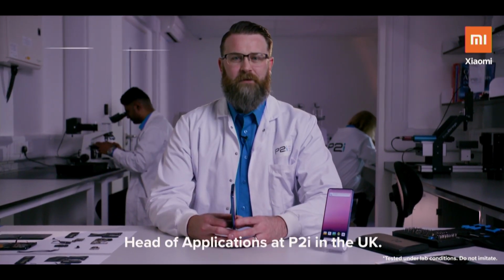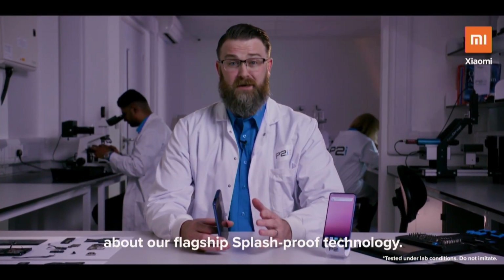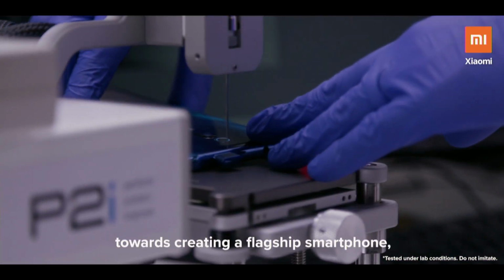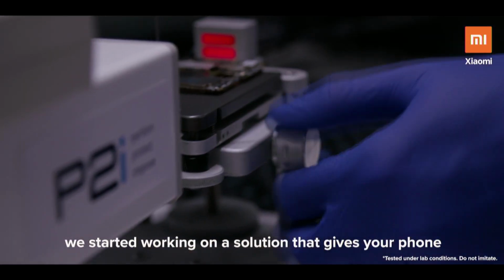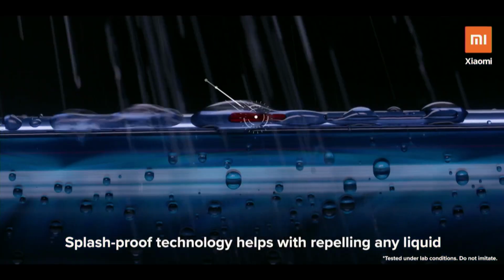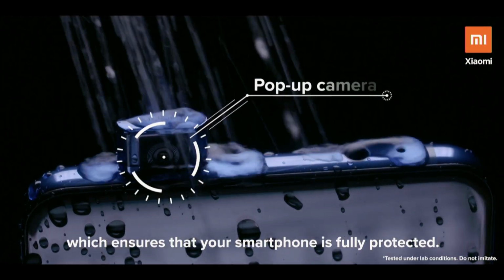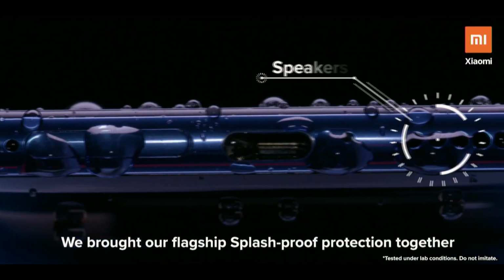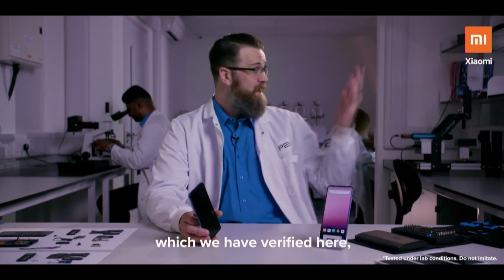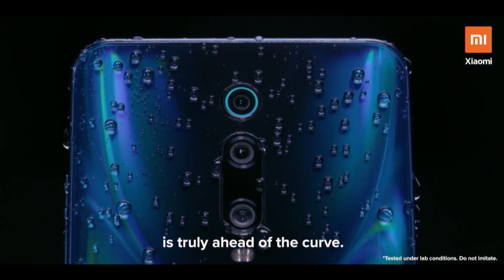Hey, I'm Richard, Head of Applications at P2I in the UK, and today I want to talk to you about our flagship splashproof technology. When Xiaomi reached out to us and explained their vision towards creating a flagship smartphone, we started working on a solution that gives your phone an unrivaled lifetime protection. Splashproof technology helps with repelling any liquid that comes near, which ensures that your smartphone is fully protected. We brought our flagship splashproof protection together with Xiaomi's improved hardware design, which we have verified here in our UK labs, so that your Redmi K20 or K20 Pro is truly ahead of the curve.